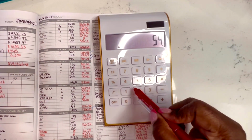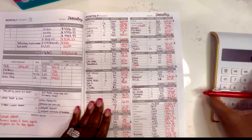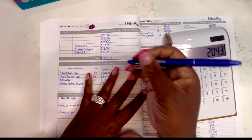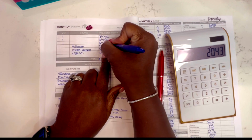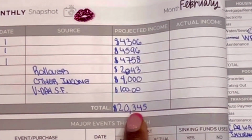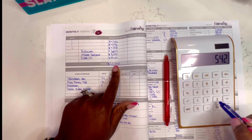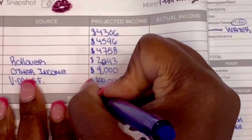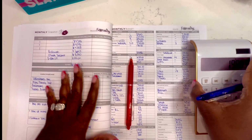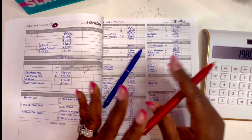$2,585 minus $542 is $2,043. Okay, so now my new rollover, or my projected rollover, instead of $2,585, is $2,043. So that also changes my total. $2,345 minus $542 is $1,803. Okay. So again, these are projected, so I will write the accurate number when February actually hits. Like I said, I'm doing this a day before February hits, so I'm just making sure nothing comes through tonight.